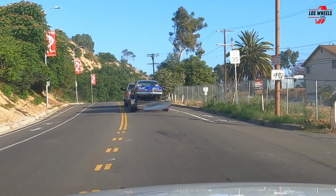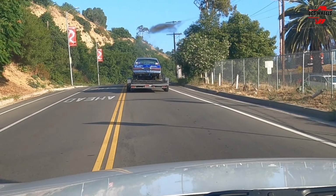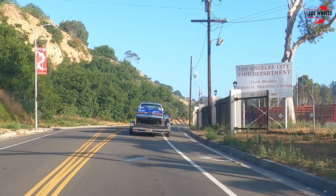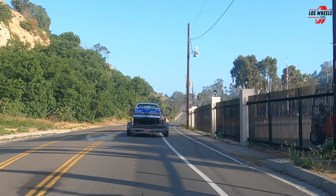Los Wills, Elysian Park, LA, California Lowrider Holiday Car Show Part 2.